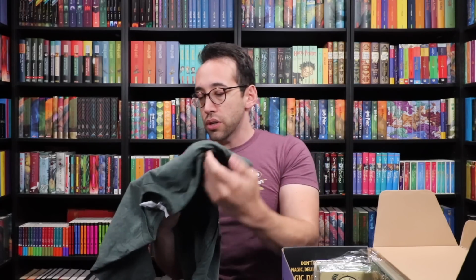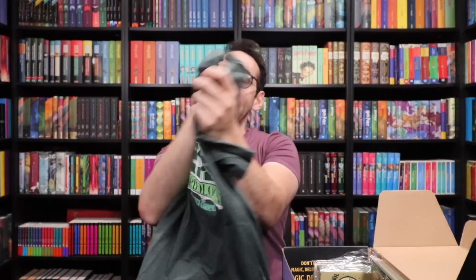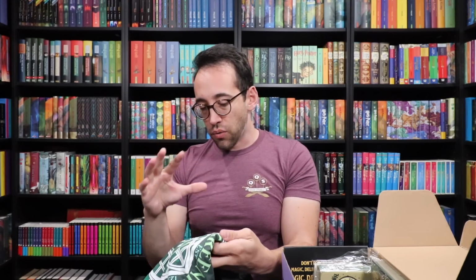Let's take a closer look at the t-shirt design. I like the design. Big 3 there shows the greenhouse established in 1255. And then it says Greenhouse Herbologist and Master Gardener. And then on the back of the t-shirt, we have the Magic Delivered logo. Nothing on the sleeves. I like the color of the shirt. It's like a brownish gray. Fun colors on the front, different greens, and then the white really pops and sets everything off. Let's magically change into this buttery soft Magic Delivered shirt.